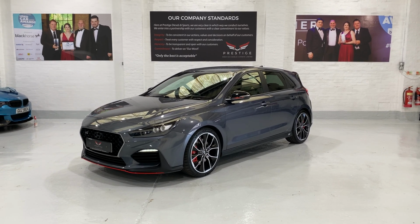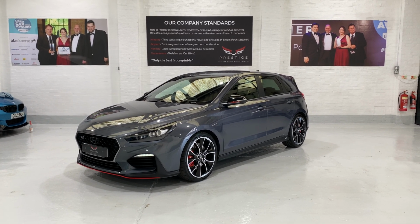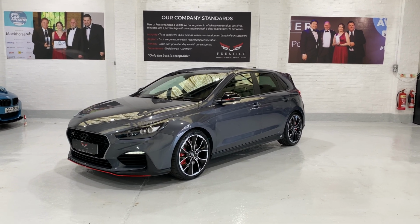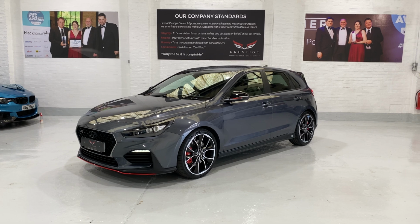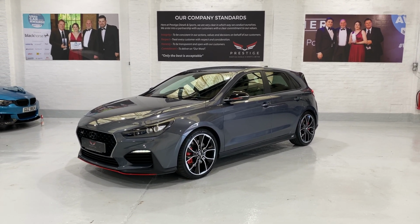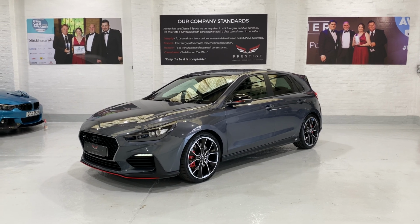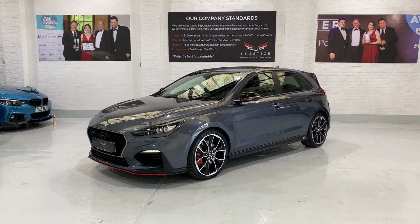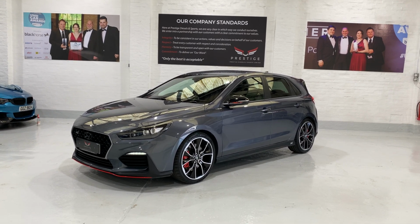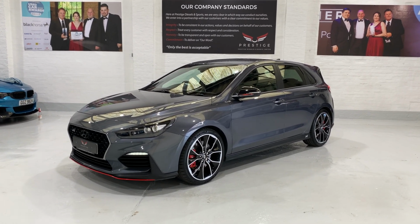This is our Hyundai i30 N Performance. This car's covered just 14,000 miles or just over. Has full Hyundai service history. You get a 5-year warranty from new on the Hyundai range, so unlimited miles I believe, so still under manufacturer's warranty. There's a huge amount of spec on these cars.